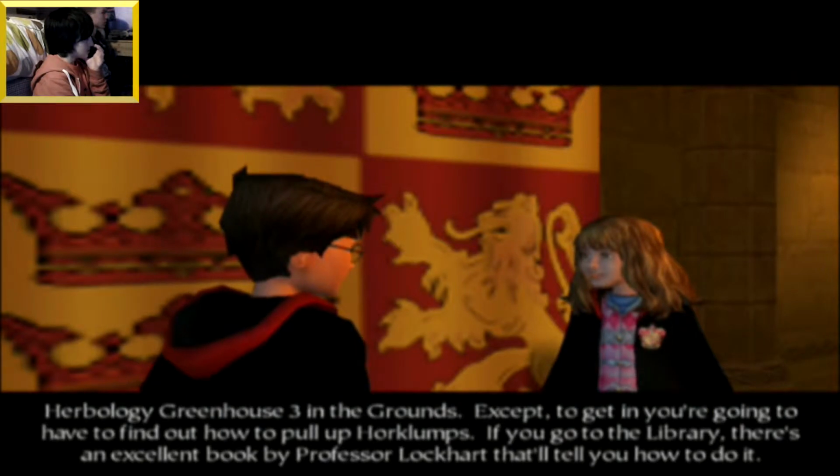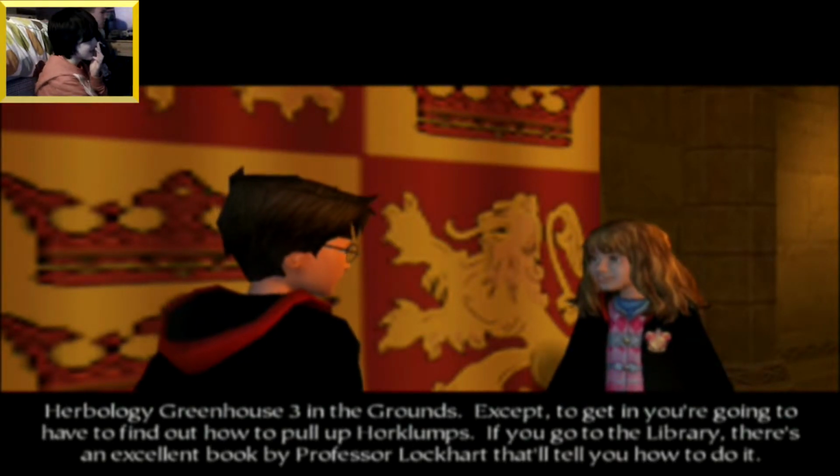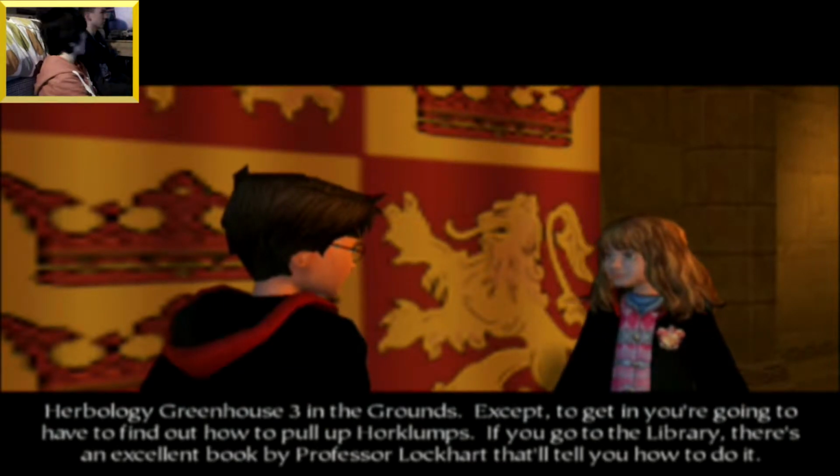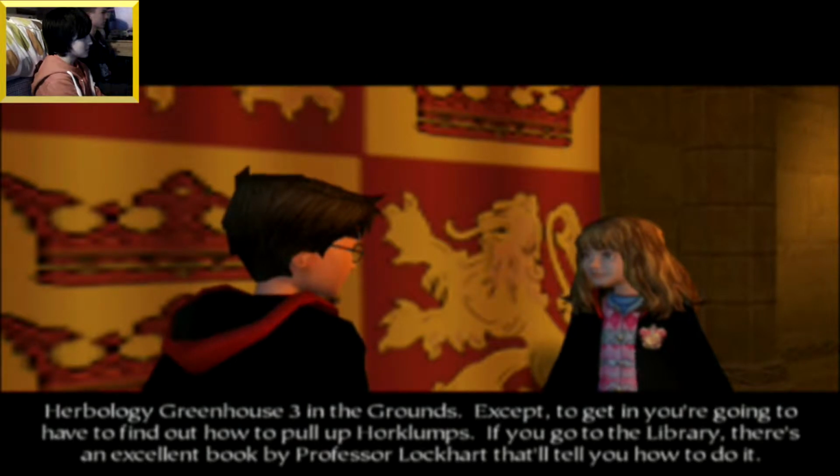Herbology Greenhouse 3 in the grounds. Except, to get in, you're going to have to find out how to pull up hawk lumps. If you go to the library, there's an excellent book by Professor Lockhart. That'll tell you how to do it.